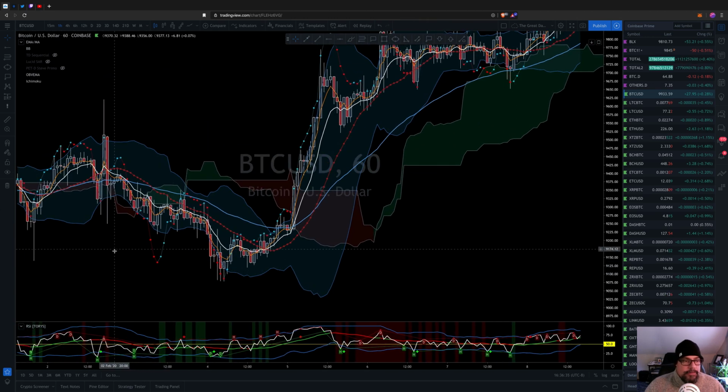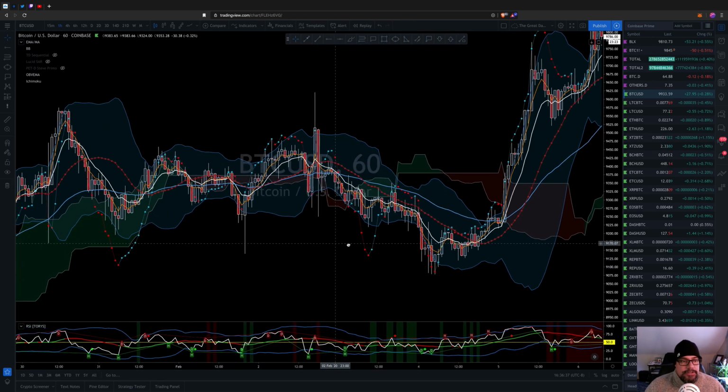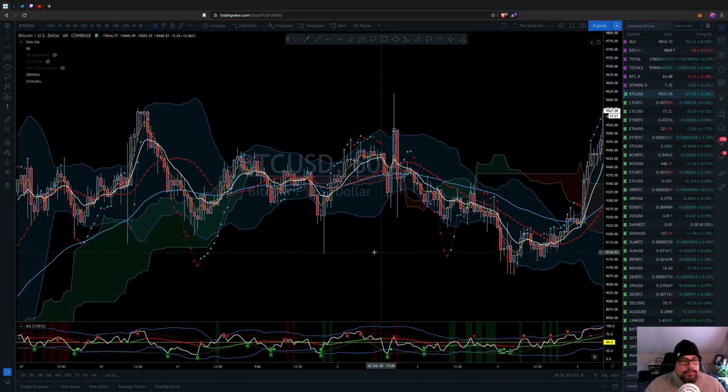So when you feel like, oh boy, it's getting toppy, how will you know to exit? Your 50-day moving average on the hour is a good way to trade. So, for example, it's moving up here, moving up. It goes up pretty high. It comes down, breaks below the 50-day moving average. You get out of it. Then it gets you back in.